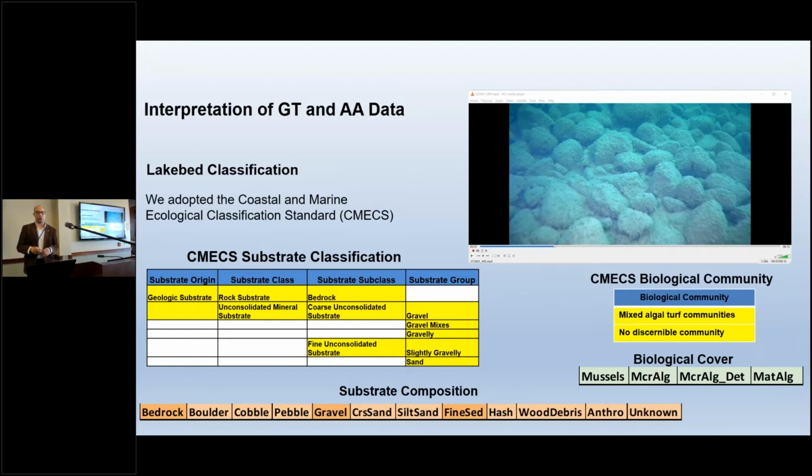And for the biological cover, we actually only found one CMECS biological community in this area, the mixed algal turf community, as no mussels or macroalgae were found from the interpretation process.